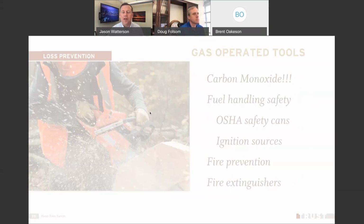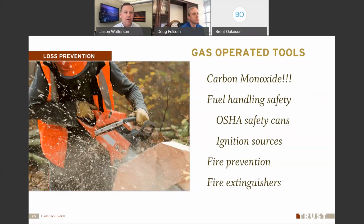We use a lot of gas operated tools, from chainsaws to generators to cut-off saws, you name it. It's used out in your operations on a regular basis. Even yard equipment like snow blowers and weed whackers and all of those things. One of the major risks of gas-fired tools comes from carbon monoxide, that any gas-fired piece of equipment can produce, and diesel fired as well. So don't be using these tools in a confined area. Make sure we have good ventilation to get rid of that carbon monoxide.